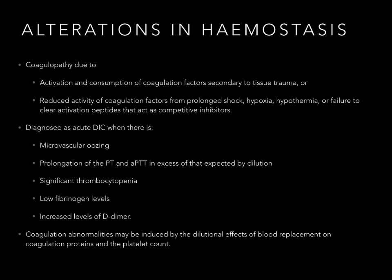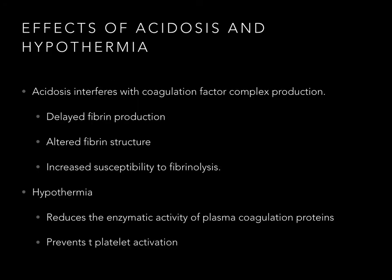Even if coagulation parameters are normal before blood is replaced, coagulation abnormalities may be induced by the dilutional effects of blood replacement on coagulation proteins and the platelet count. Furthermore, both acidosis and hypothermia interfere with the normal functioning of the coagulation system. Acidosis, or excess proton, specifically interferes with the assembly of coagulation factor complexes. The resulting delayed production and reduced concentrations of generated thrombin lead to delayed fibrin production, altered fibrin structure, and increased susceptibility to fibrinolysis.